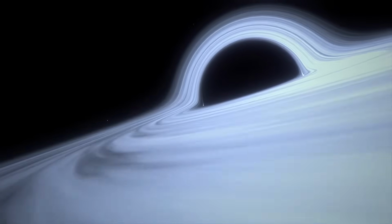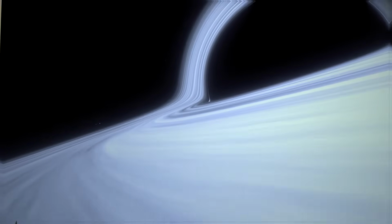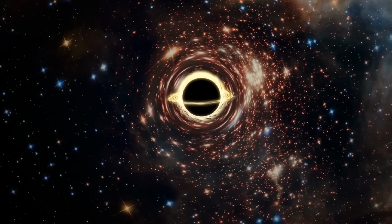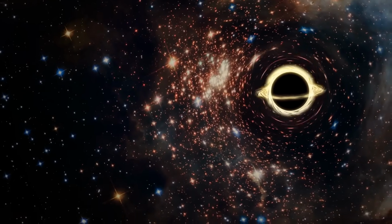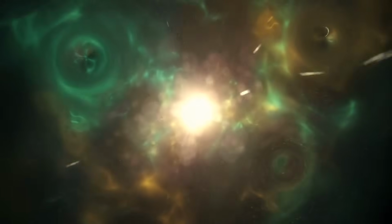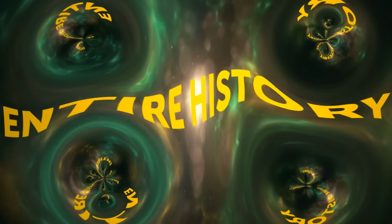There's a hypothetical type of black hole called primordial. Scientists have never gotten any real proof of their existence. These holes are insanely old and quite tiny, by black hole standards, that is. Astronomers believe they could appear several milliseconds after the Big Bang. At that time, stars and galaxies weren't born yet. It means primordial black holes probably witnessed the entire history of the universe.